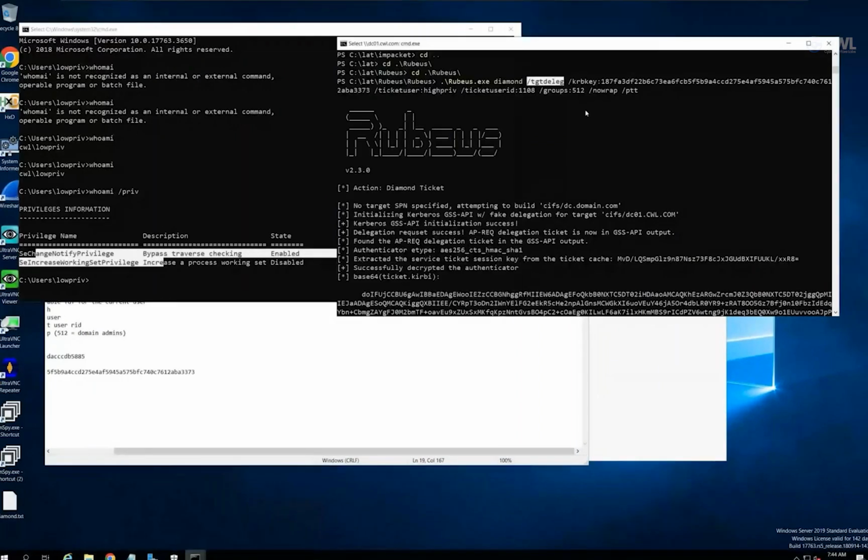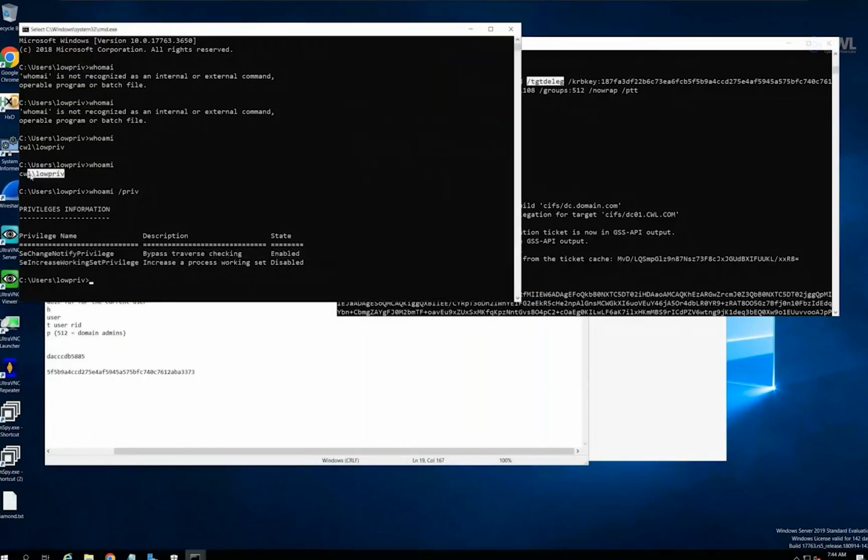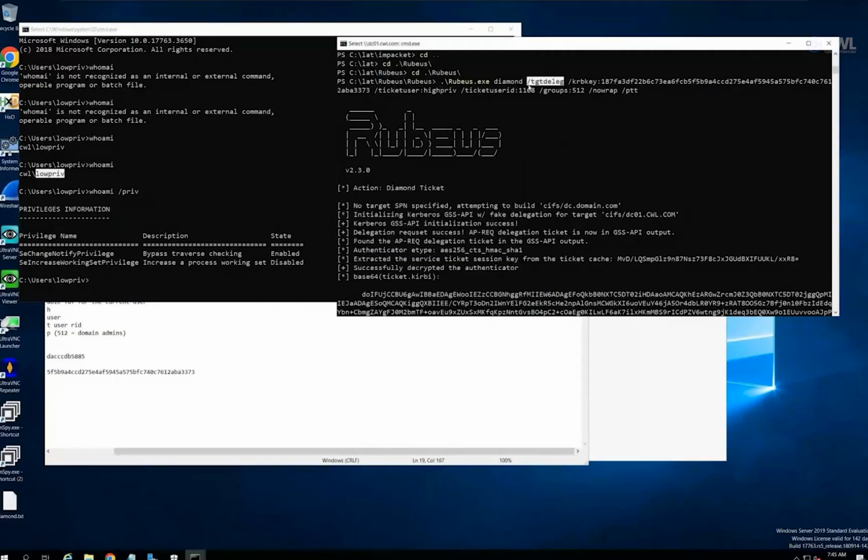To get this ticket, either you need to have the low privilege user credentials, or you need a little bit more privilege over this. Definitely you will need the low privilege user so that you can request the TGT, not the hash but the ticket, from the domain controller, or you need high privilege so that you can dump the hash of the low privilege user and request the ticket again. However, here we did nothing, we just used this TGT delegation technique.